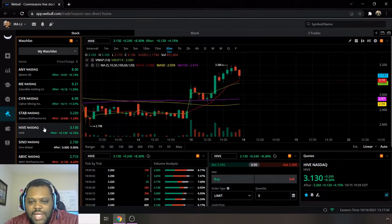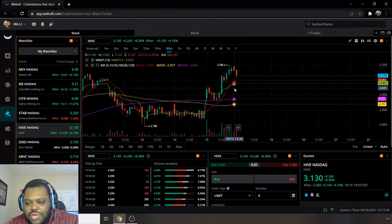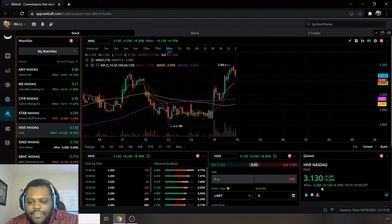Next, we have ticker symbol HIVE, which started a nice little bullish increase towards the end of trading on Friday. $3.20 is a high that they hit, and that was their weekly high. They ended the week 13 cents above at $3.26. So they're going to be starting the week at a new weekly high. So definitely going to be looking at this one for a potential early morning mover. Ticker symbol HIVE for Hive. The company's name is Hive.